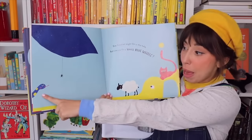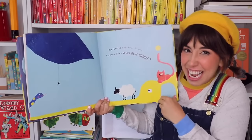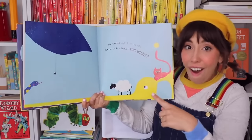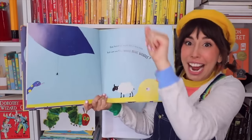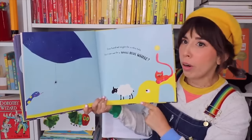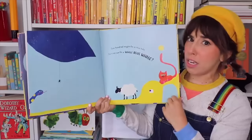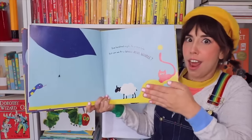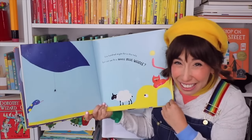Oh, how about this one? It's a snake. Oh, and how about this one? It's an elephant. Oh, one more. This one? It's a big blue fin. Could that be the big blue whale?